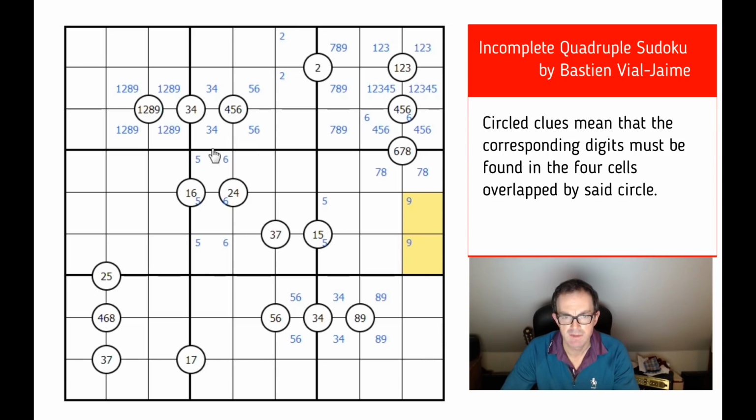3, 4, 5, 6. 5, 6 here. What am I meant to be missing here, guys? What am I missing? There must be something. I've not even put a number in the grid yet.